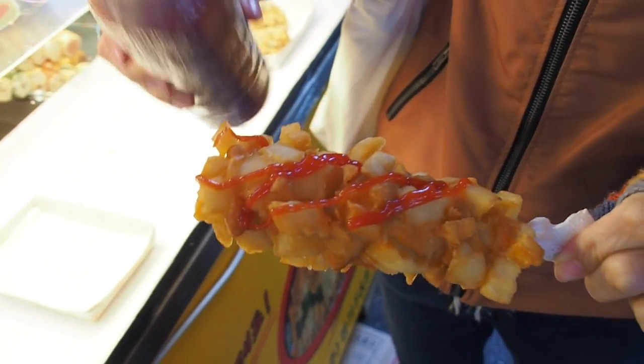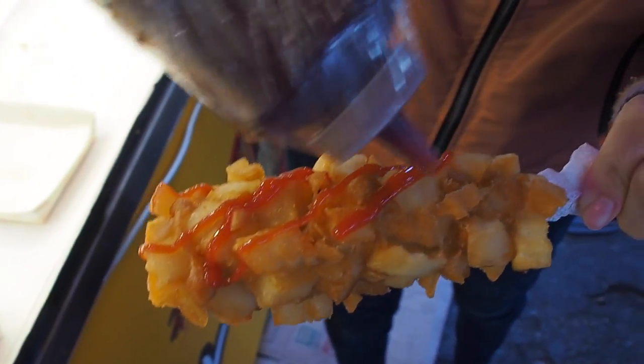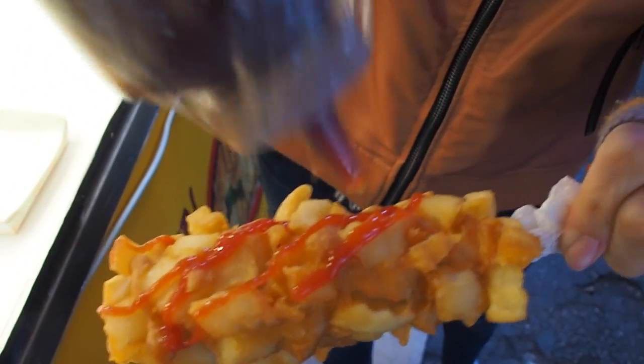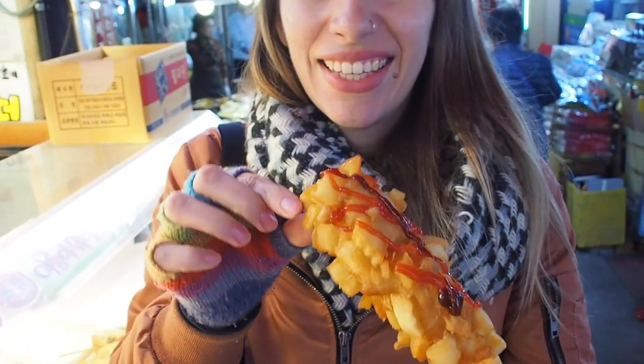Wow, look at that. And what else can we put? Maybe some spicy sauce. This is a very uniquely Korean hot dog. So yeah, put some spicy sauce on that too. Come out, spice. Oh, that's thick. Whoa. Man, that looks good. All right. Look at all the french fries. You can see the french fries so well on there. This is my first time trying this, so we'll see.